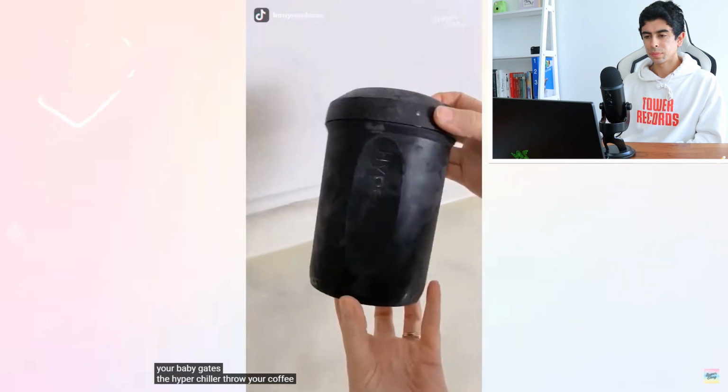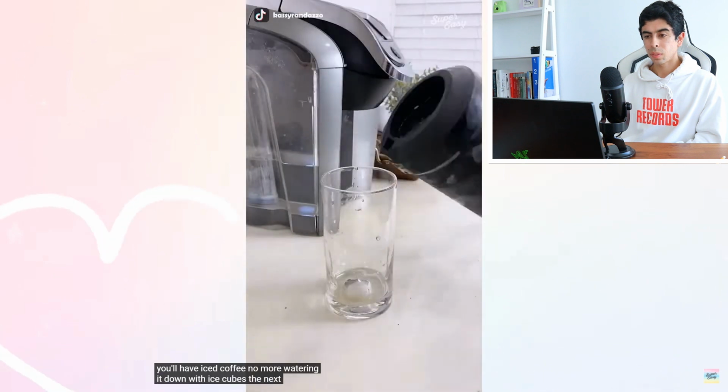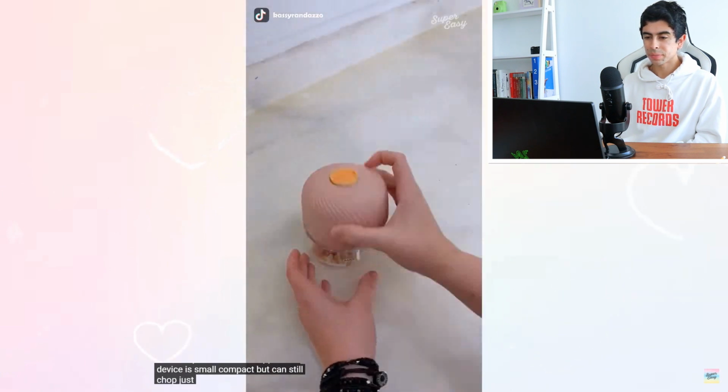The hyper chiller. Brew your coffee directly into the lid, and in seconds you'll have iced coffee. No more watering it down with ice cubes. The next is this wireless portable mini chopper. This device is small, compact, but can still chop just about anything you need.